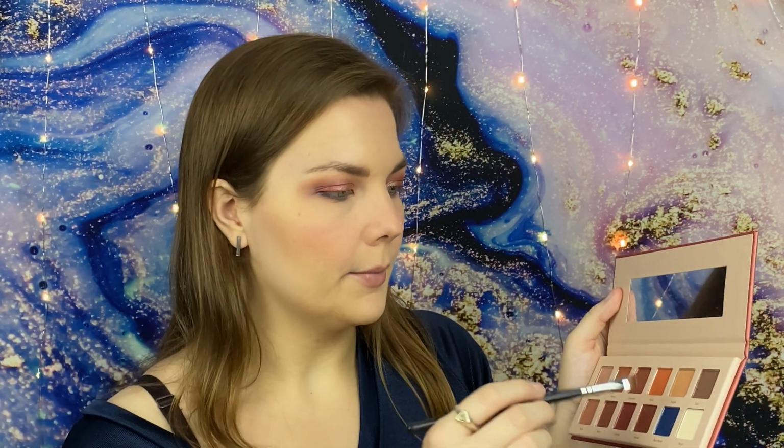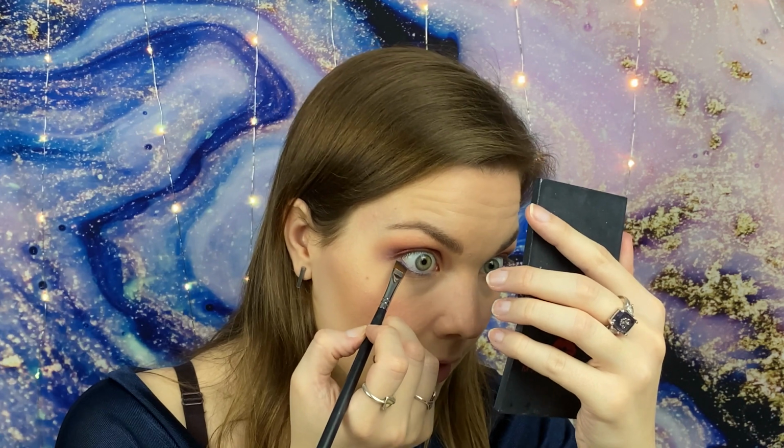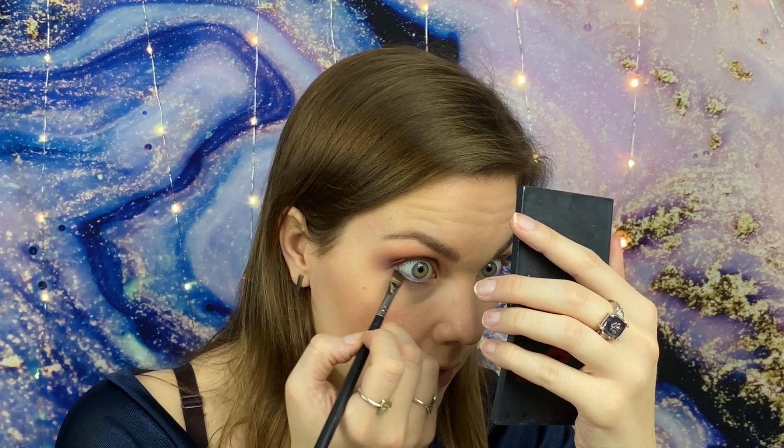Now I'm going to take, I think, a pencil brush, or I could take a kind of linery brush. Let me start with one a little bit thinner like this, and go into Blue Moon. And we're just going to put this right near the lash line. And I feel like I probably am blocking you. Where's a tinier little mirror here? All right, so a little bit of color. It's called Blue Moon. Put that right at my lash line area.